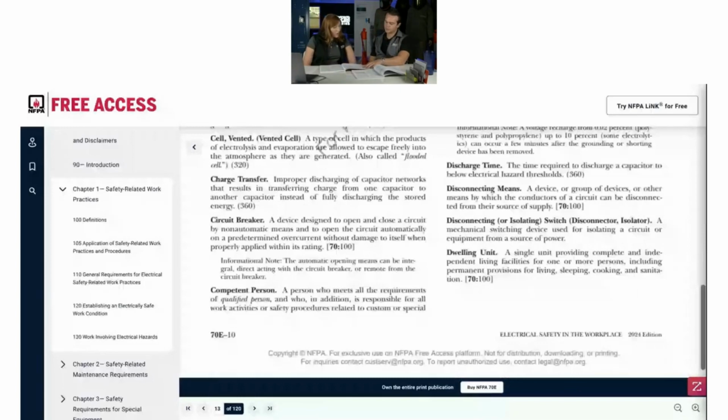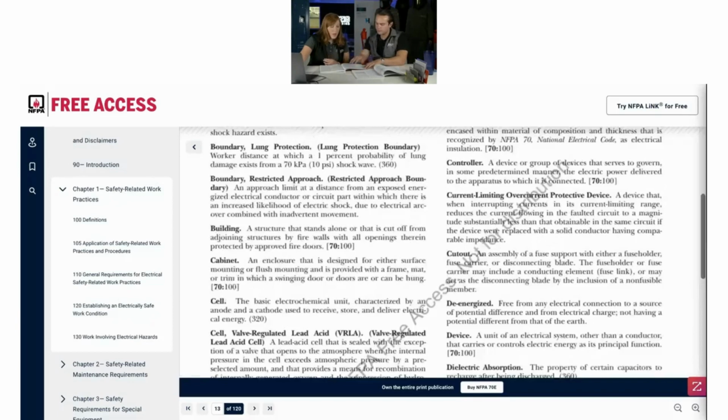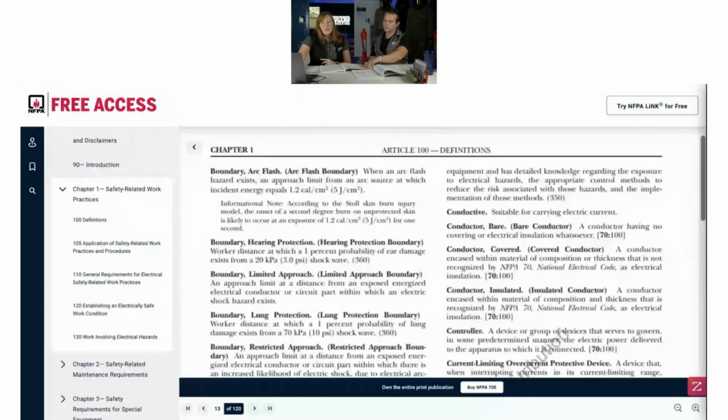A person who meets all the requirements for a qualified person, and in addition, is responsible for all work activities or safety procedures related to a customer special equipment, that has detailed knowledge regarding the exposure to electrical hazards, the appropriate control methods to reduce risk associated with the hazards, and the implementation of those methods. So if you think about it this way, a competent person is a step above a qualified person. I've talked to a lot of people that would consider it the opposite. But no, it's a qualified person who has additional knowledge and responsibilities on something very specific or special. Okay, so that's good to know.